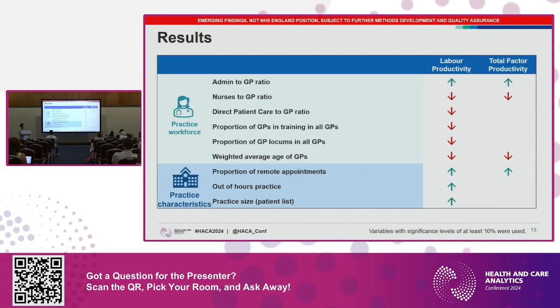so your output's going to be lower, and that's maybe why we're seeing that effect. The proportion of GP locums, this could be kind of twofold. They're a more expensive staff group, so that's going to increase your inputs, but also because they're temporary staff, they may take longer to get a handover or things like that, so their outputs may be lower as well.